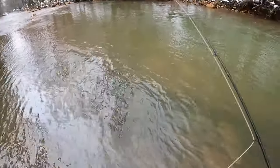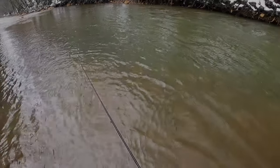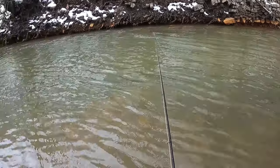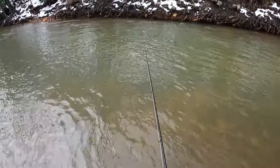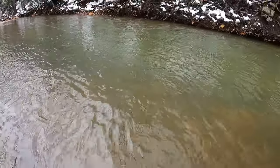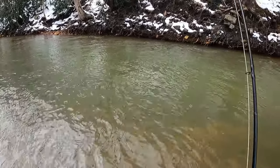Okay. There's fishies down there. Down there in the deep. Boom. Okay, guys. Moved upstream a little bit. So we got a trout. Nice trout. Sucker. And a chub out of this run so far. There he goes. Okay, this feels good. This feels good, this feels good.